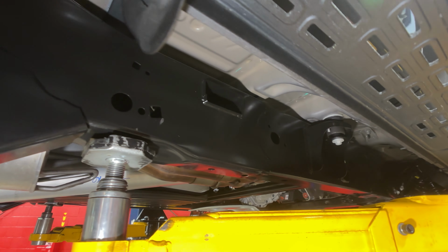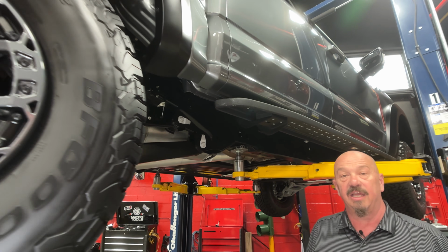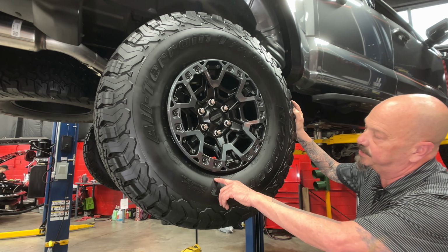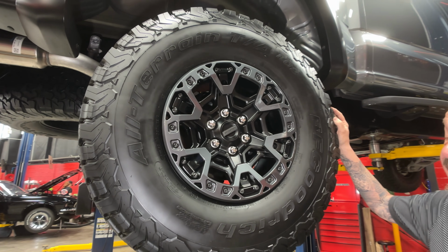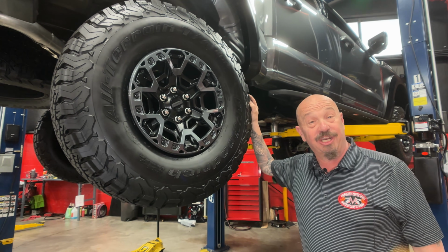And this is a 2024, so this thing is fresh, man. There are a lot of different things going on with this truck versus a 23. I didn't tell you the size exactly. These are 37s, they're 12.5 by 17s. Same good looking beadlock wheels. Well, let's lower it down and look at under the hood.